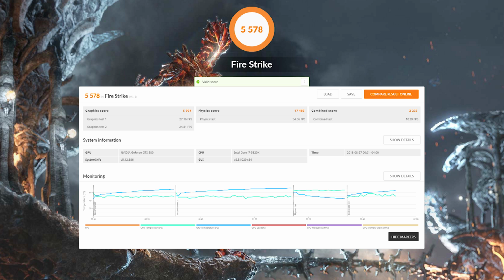For those of you with a 750 Ti, maybe a GTX 760 or a 960 or a comparable AMD card, please feel free to post your results for any of these synthetics down in the comments section. I'd like to see some for comparison's sake.